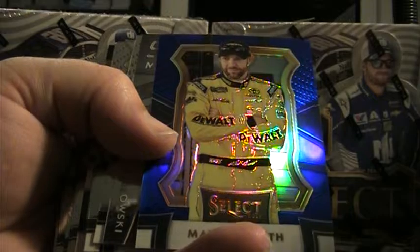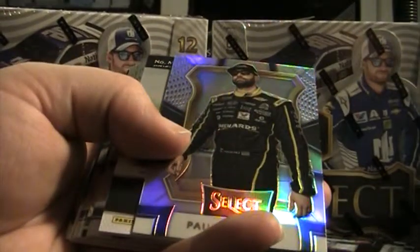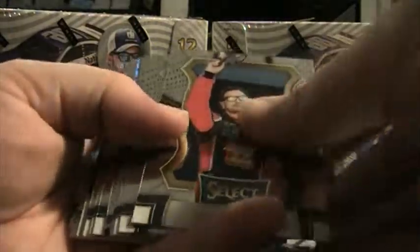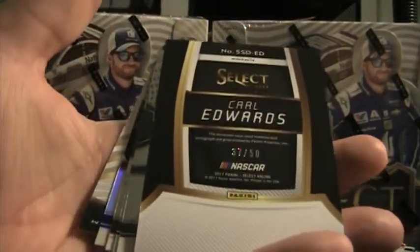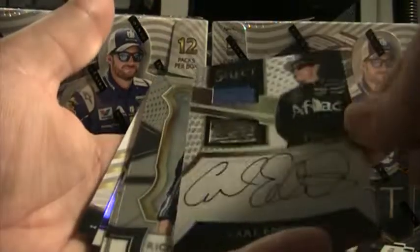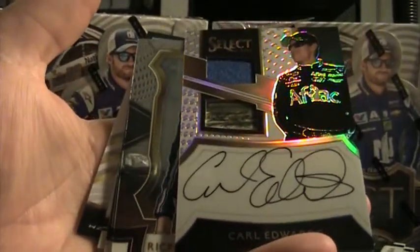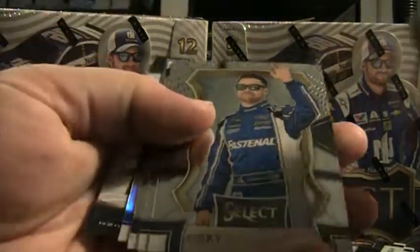We got 3 base. We got a Matt Kenseth Blue Prism, 004 of 199 on the Kenseth. Speed Merchant is Keselowski. The base Prism, Paul Menard. Mark Martin. Don't see a whole lot of Mark Martin products in here. That's a Mark Martin fire suit. Not serial. Justin Allgaier Prism. Rusty Wallace Select Star. 3 base. Dale Earnhardt Jr. Prism. Carl Edwards, 37 of 50. That is fire suit sheet metal, I think. I'm not quite sure. Carl Edwards on card auto, numbered to 50.